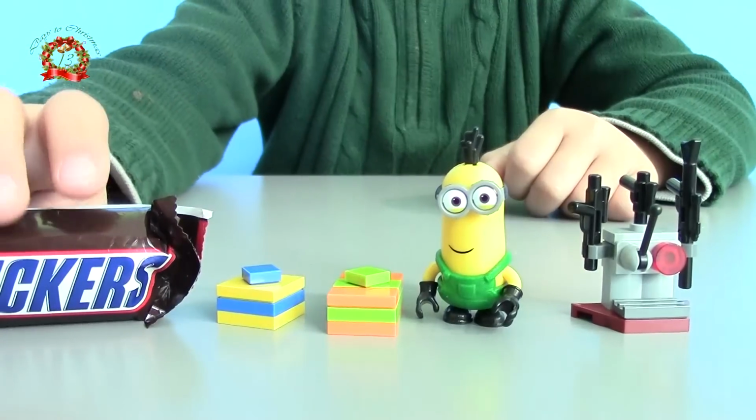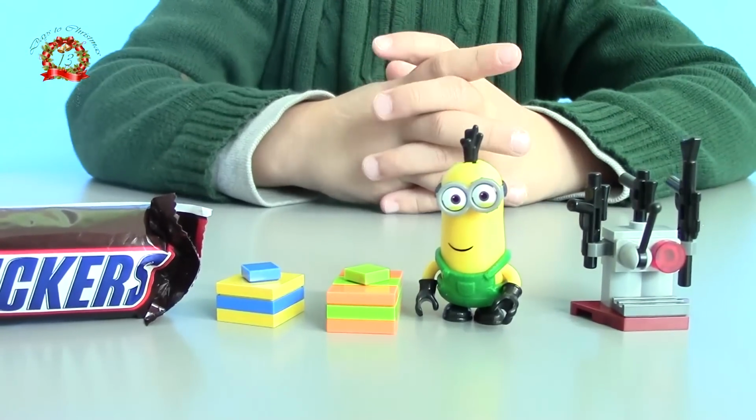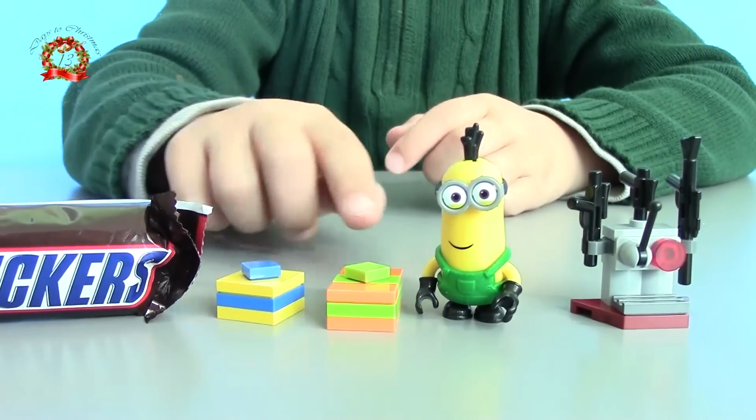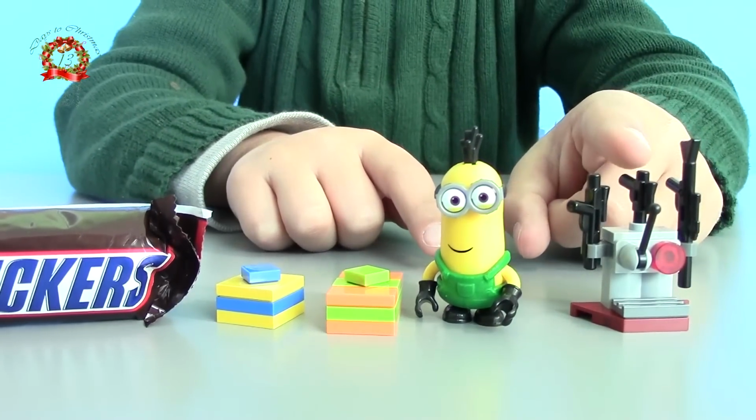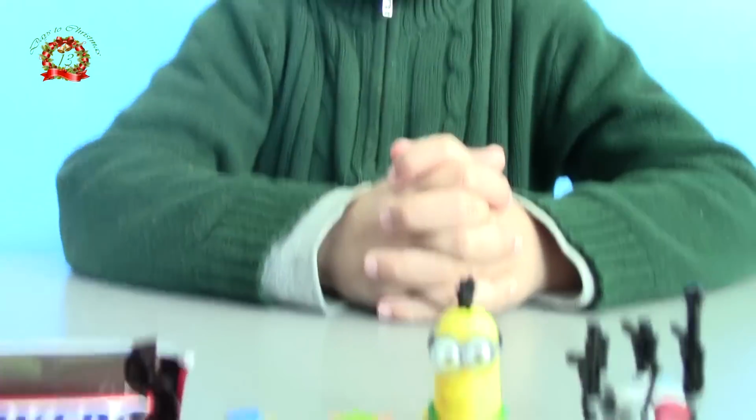Today was pretty cool because I got my favorite Snickers chocolate bar, presents for my minion, and weapons for my stormtrooper.